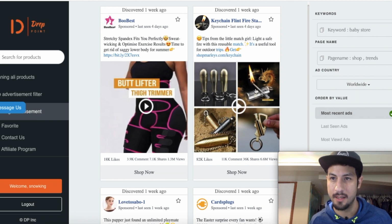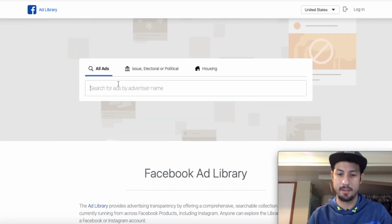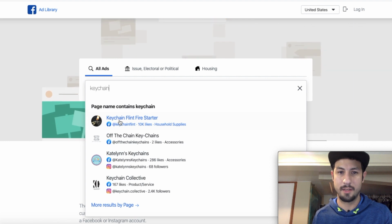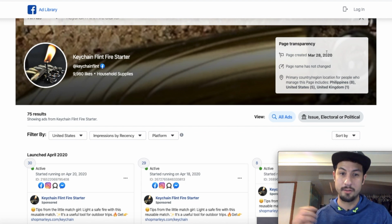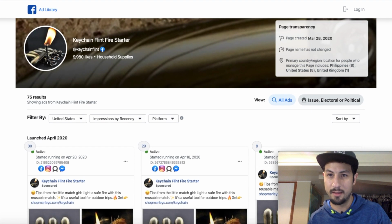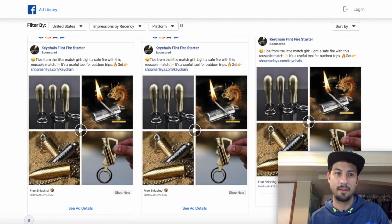So I want to show you guys a little bit about the store. Their Facebook name is different from their actual store name. Keychain Flint Fire Starter is their Facebook name, and this is the ads library. And look, guys, this page was created March 28th, less than a month ago. So in less than a month, they've already got over 6 million views. There's no way they could have done it any other way, because it's off this page.